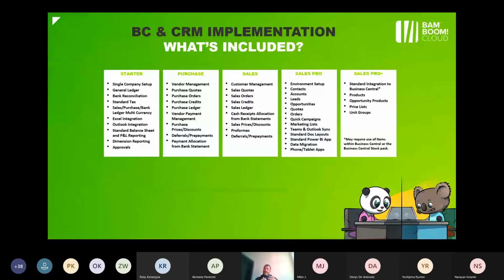And so I touched a second ago on what actually is included. Here's an example of the sorts of things that we would be deploying as part of a small, or MVP rather, BC Sales Professional deployment. We have these packs. There are more than this, but here's an example of some of them. Everybody starts with the starter pack. If you need purchase ledger and sales ledger, there are packs for those. We have a pack for inventory, one for fixed assets, one for jobs. There's one for assembly.